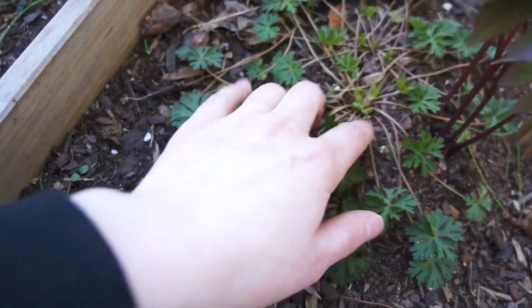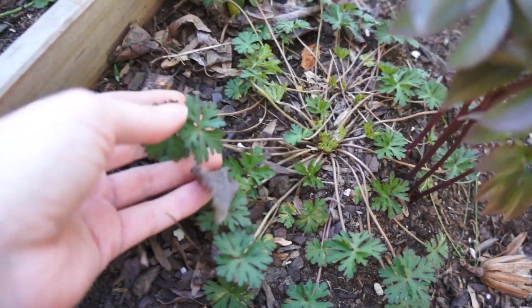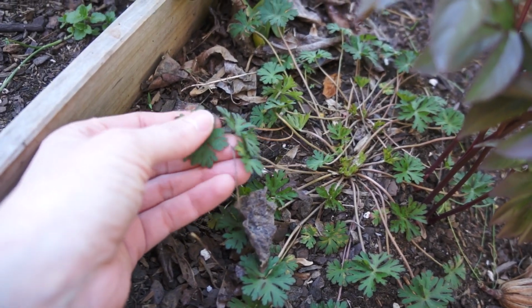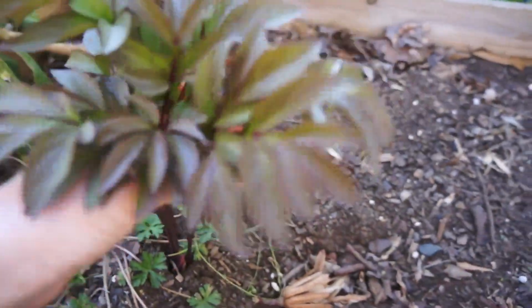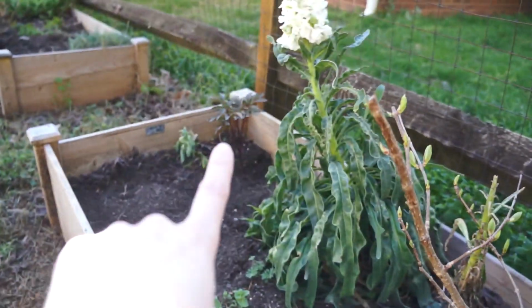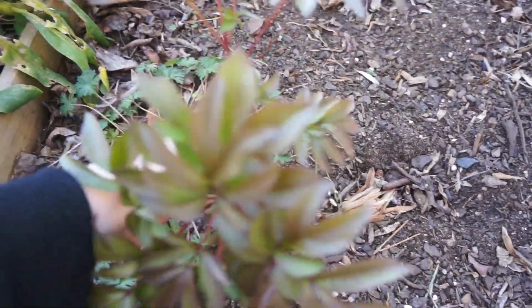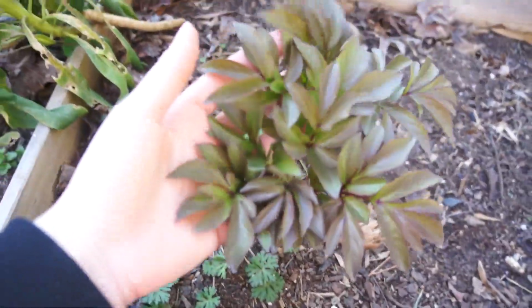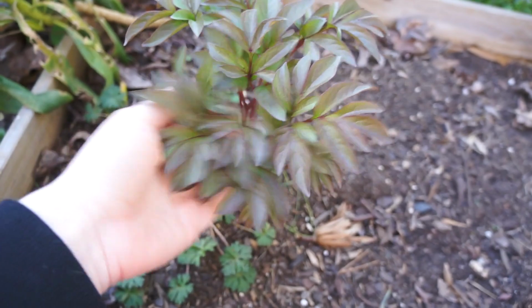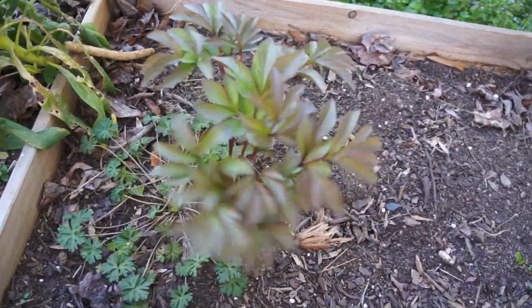Right here we've got more. I think this is, oh yeah, that's chrysanthemum, I think, from what I pulled out last year. The leaves definitely are saying chrysanthemum. And then right here, we've got another one of those things that I had planted down there, which now, you know, the latest I was planting stuff was like August, I think. So whatever it is didn't come up until the spring, and I've totally forgotten what I planted there now.